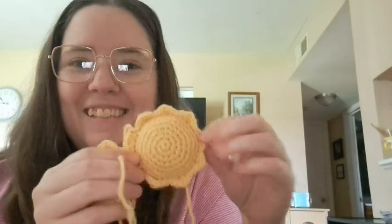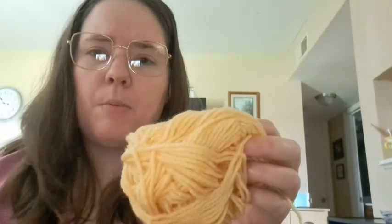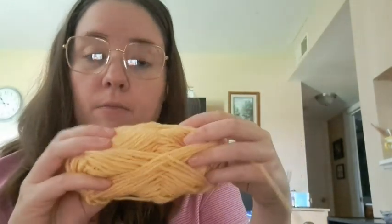She wants one with purple sunglasses, so I'm just gonna make these until I run out of that ball of yarn. This one is a Premier Just yarn from the Dollar Tree. I can't remember what the color is because I don't have the ball band with me, but I could probably make like four or five more out of what's left here.